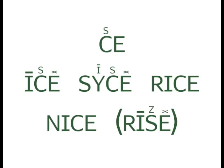In these words, with a silent E, the C says S because it is before an E. The E also makes the vowel long. A C is often used to make the S sound in words like these because words ending in SE often have the Z sound, like in the word rise.